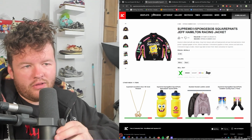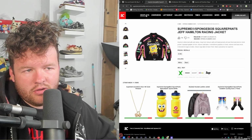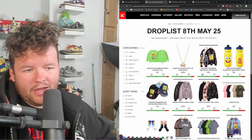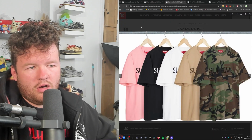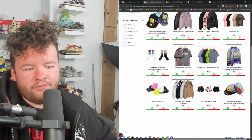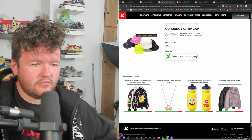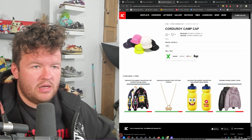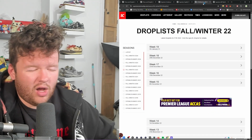I don't know what I'm getting. I know I'm going for this, but is there a secondary item that I want to go for? I think the racing tee and the hat look pretty cool. Oh, and this cap, and the pink corduroy cap. I think that'll do pretty well. It's more of a sleeper in my opinion. But yeah, we'll see what we can do.